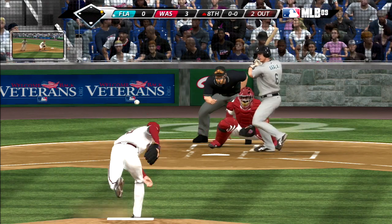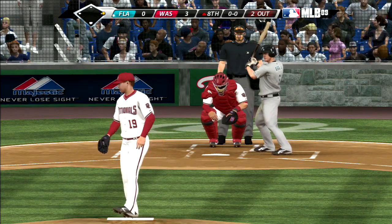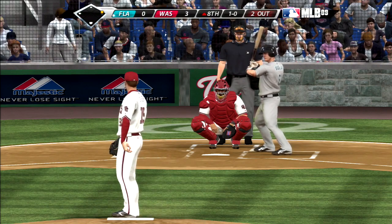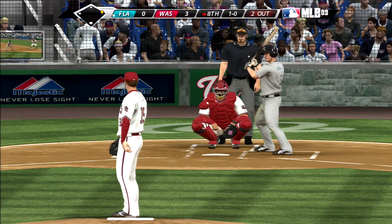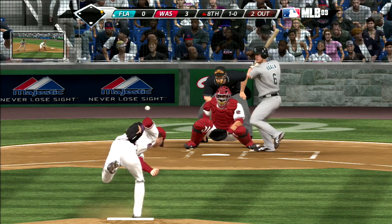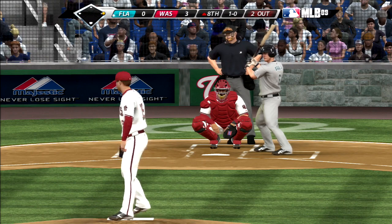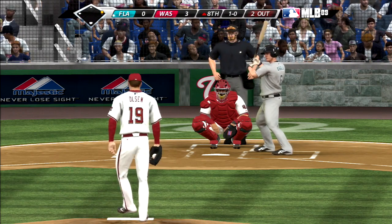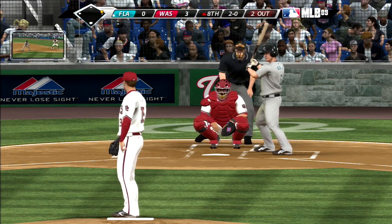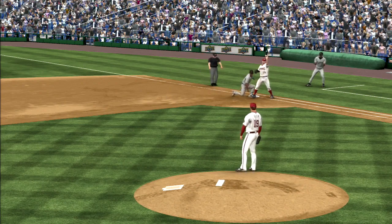Here's the first offering. Low for ball one. And these guys aren't out of this game, but their chances are diminishing by the second. Low and away as he misses again, 2-0. And this is the game within the game here. Do you keep pitching around him on 2-0 or come back at him with something? Throw over to the bag. Has to dive, but he's back.